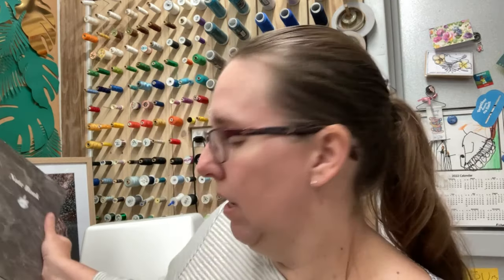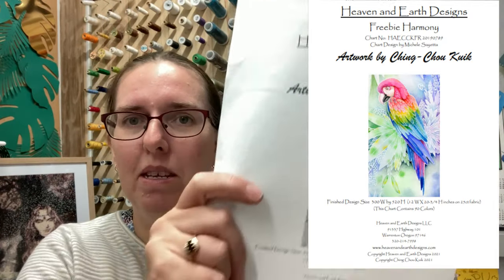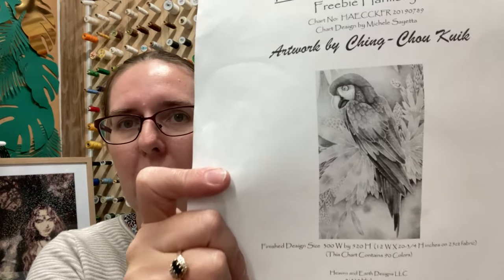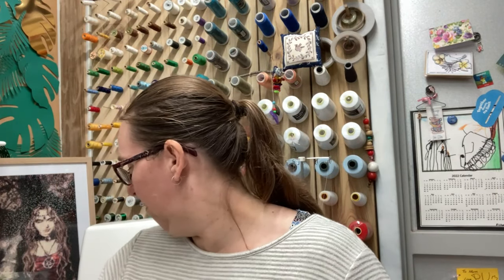My next one was another Haid. It's actually another Ching Chow Quick. This was a freebie for a long time, and it's called Harmony. It is a bit bigger than the last one, 300 by 520, so like I said, a bit bigger.